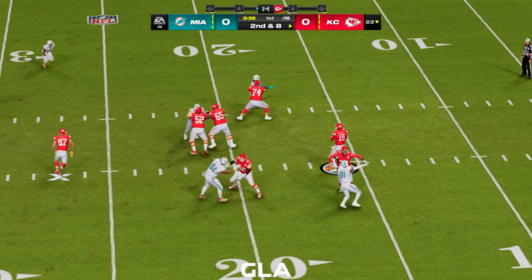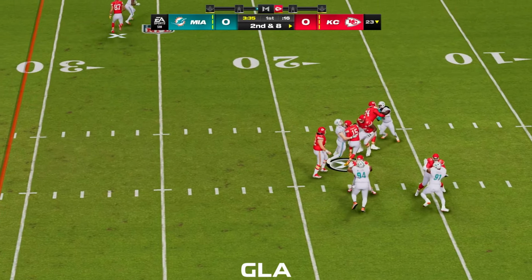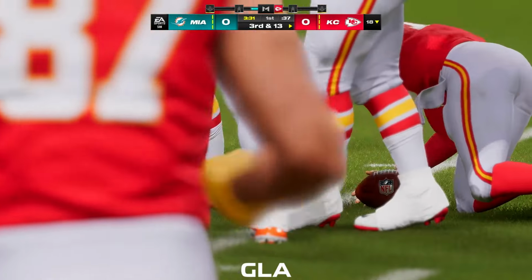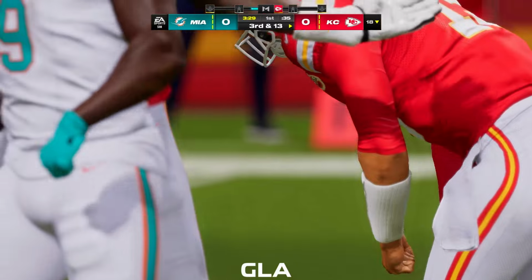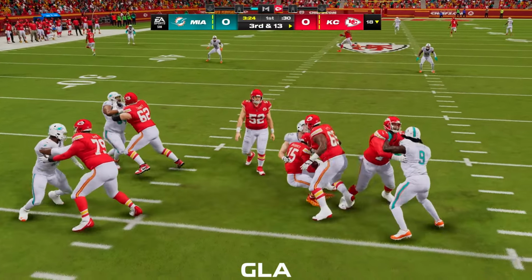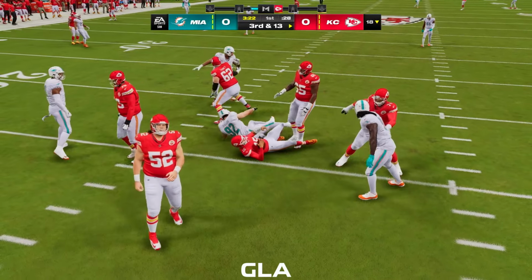Now Mahomes. And he can't find a receiver, and he's brought down. Call it a loss of five, a big sack to bring up third down. And on that one, the protection just broke down. You've got to have that leverage, don't you?